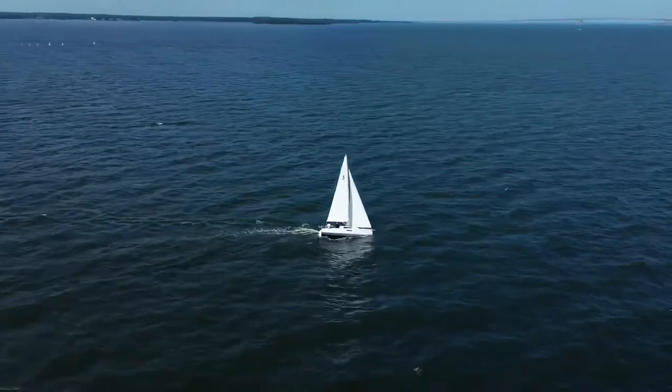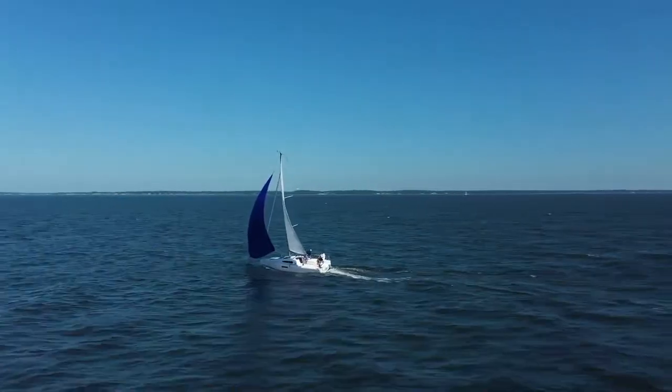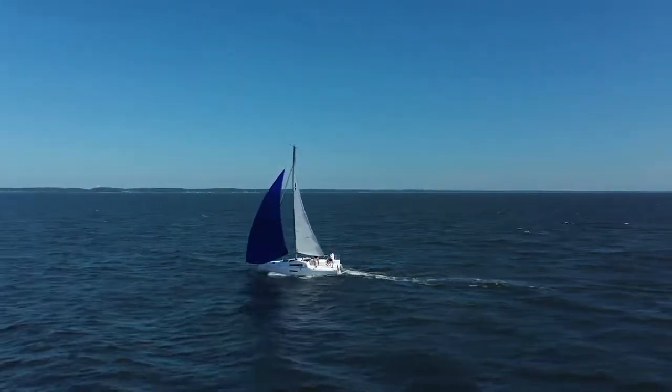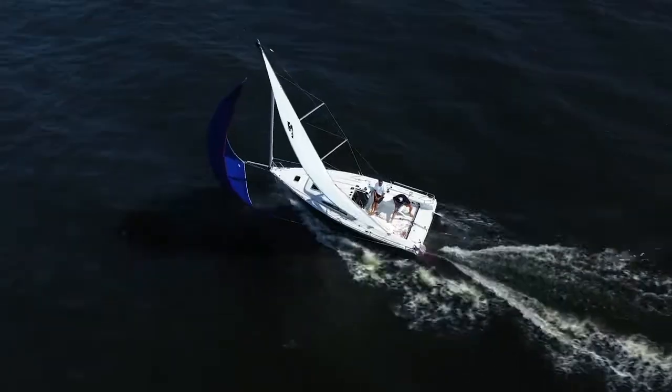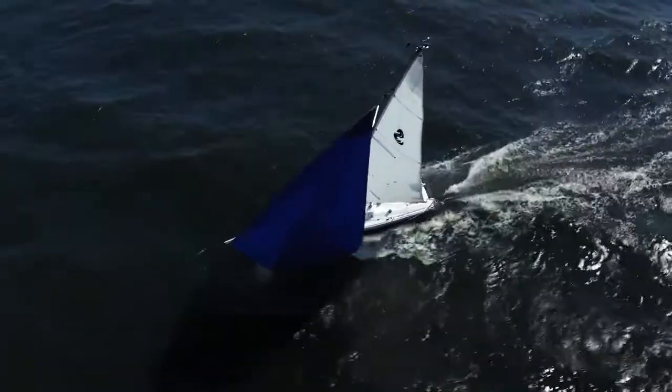You can buy the North Sails Dacron package, which includes a main and a jib, but you're definitely going to want a downwind sail for this boat. We do have a furling gennaker available as an option. It's 760 square feet, and as you're going to see, it really makes the boat go fast.